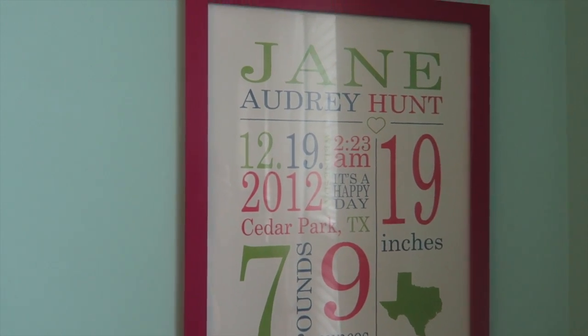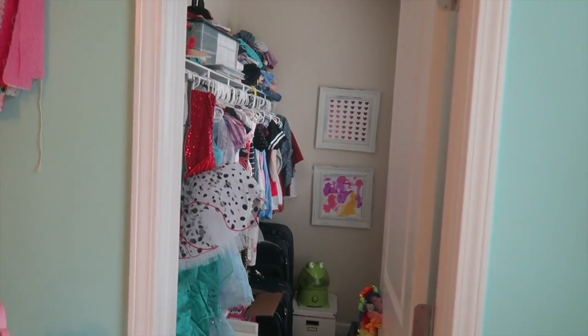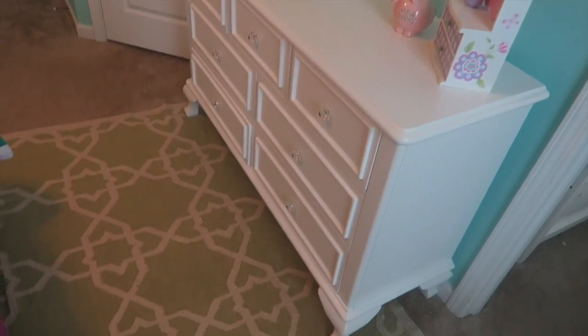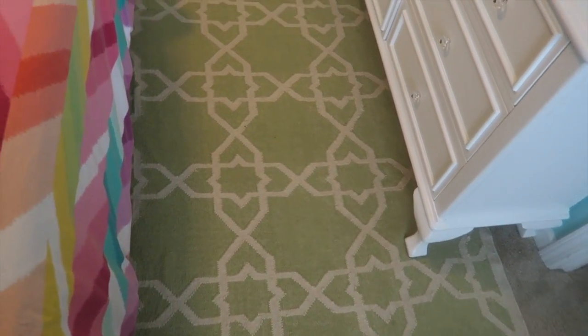Here we have her stats, just like the other kids have. There's Jane's in a little pink frame here in the corner. Here's Jane's closet, which I'll show you guys in just a minute. And then here is her other wall. Here's her door again. This rug is really cute, just this green and white pattern here.